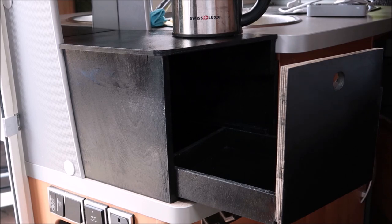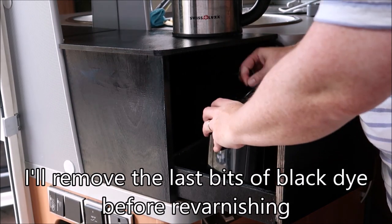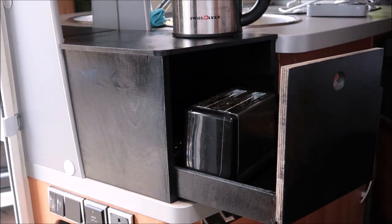Also, I quite like this sort of stripped off edge. So I'll pop a coat of varnish back over the top to protect it. But I don't think I'll re-dye it, actually. I think I'll just leave it with this bit of contrasting, which looks good.